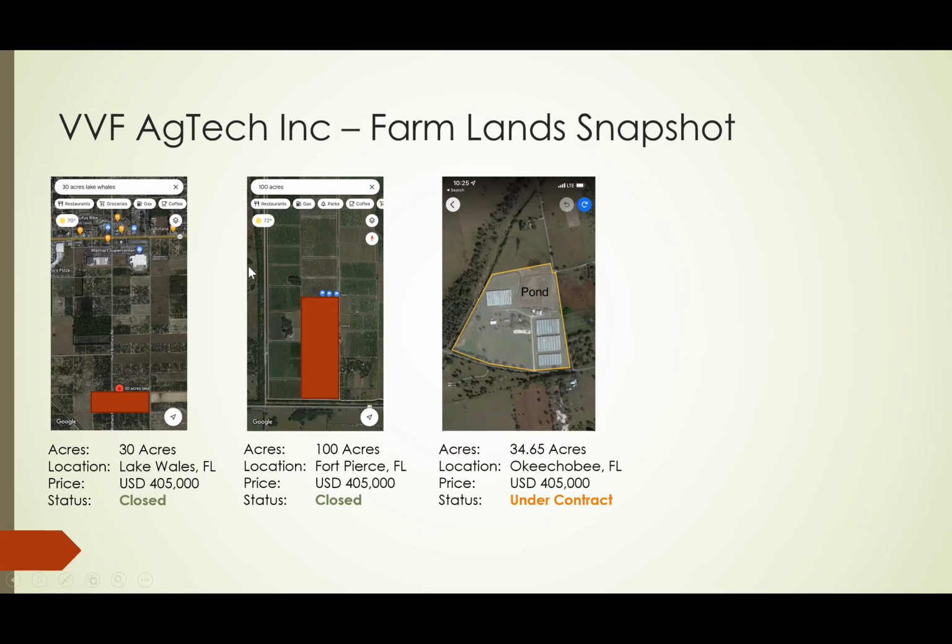We also have bought 100 acres of citrus grove in Fort Pierce, and here is where we are focusing all our tropical fruits. The 30 acres, we would hold on to for real estate appreciation, and at the right time, depending on the situation, we may consider selling for higher profits.